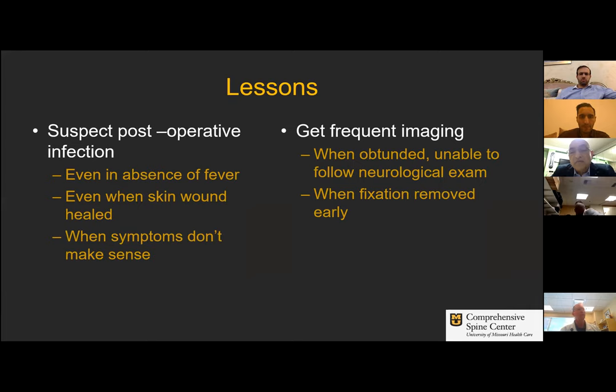And so, when Sam asked me to put together this case presentation, I thought about, what are the lessons that I could take away from this? Well, one is a lesson that I often tell our residents and our medical students and our fellows: keep a high level of suspicion and see your patients often postoperatively if they're not doing well. In this patient's case, he had an infection even in the absence of fever, even in the absence of a skin wound breakdown. But his symptoms did not make sense to me. I couldn't understand why he was complaining of the pain that he was complaining of. And that probably was my tip off, the signal maybe that I was slow to pick up on.